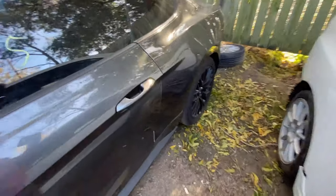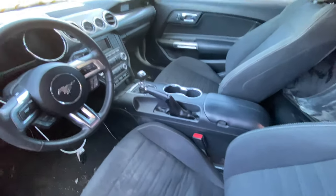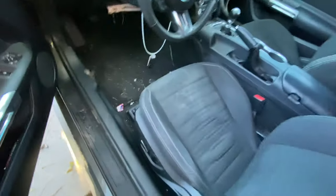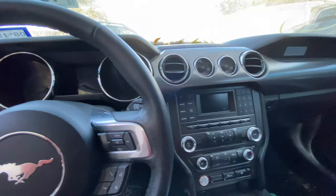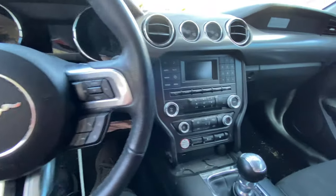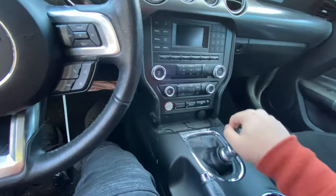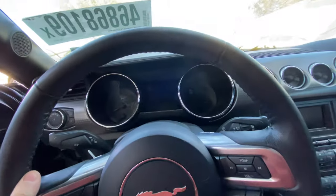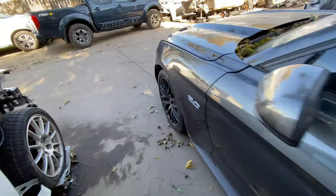Show you guys the interior. Manual transmission. Car right now doesn't turn on, but it's a base. Still comes with the badass wheels that the premium comes with. Nice 5.0. My opinion, couldn't ask for anything better, because this car, we got it for really low of a price. And for the damage, it's a steal.